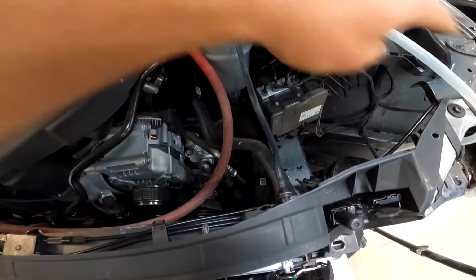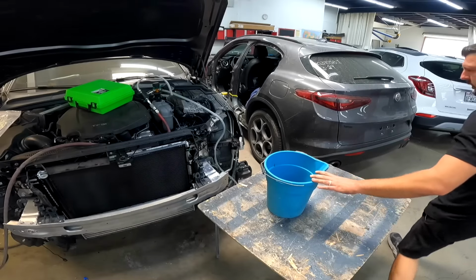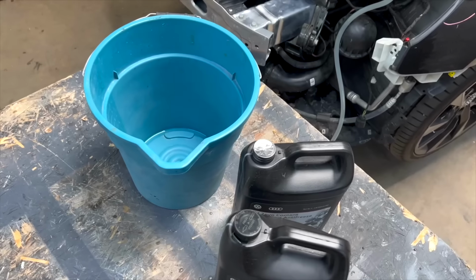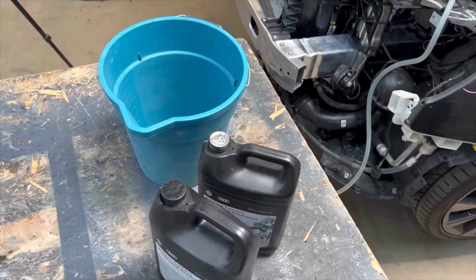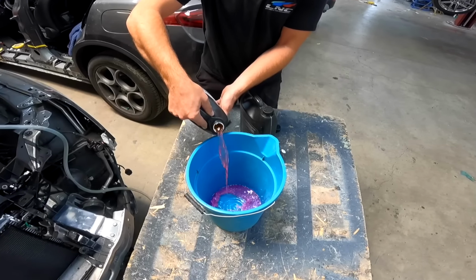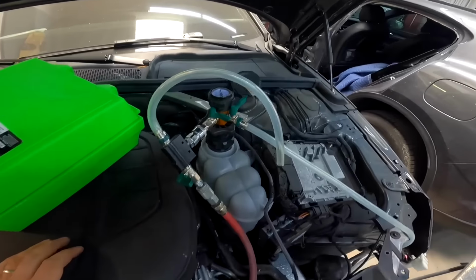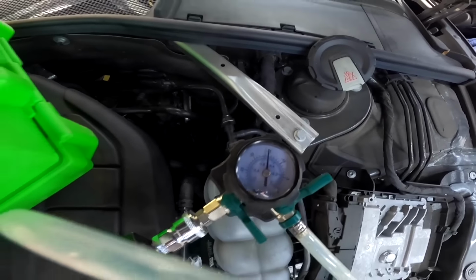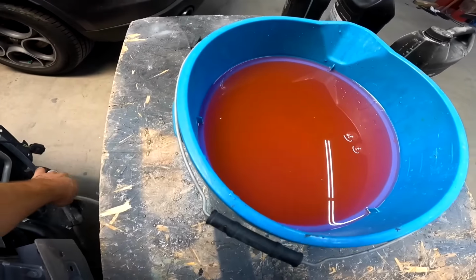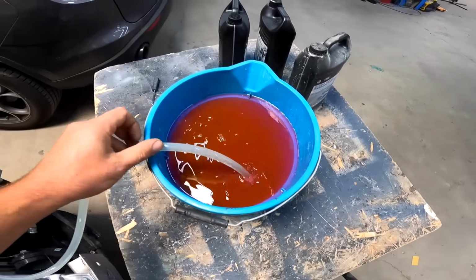So once I start pouring coolant, it's just gonna go everywhere. So I got myself a bucket and 2 gallons. So I'll pour everything in the bucket and then we'll start pumping. Okay, it's been 15 minutes and we're still at 15. So now we're ready to start pouring. I usually just get a full bucket, and then whatever is extra, we could put it back in the bottle.